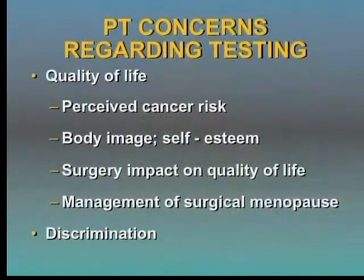Surgery impact on quality of life. Again, these are big surgeries, so making sure you have that village around you. Management of surgical menopause. A lot of women are terrified about that because, again, they're up to 2 in the morning Googling, and they say, well, if they're going to take my ovaries out, I'm going to go into menopause, but I know that going on hormone replacement therapy will cause more breast cancer, so I'm stuck between a rock and a hard place. Well, then we can talk about that. If we're removing your ovaries and your breasts, can we do something to find some medication to get you through that? So again, we have whole teams of people that will help people kind of transition through that.